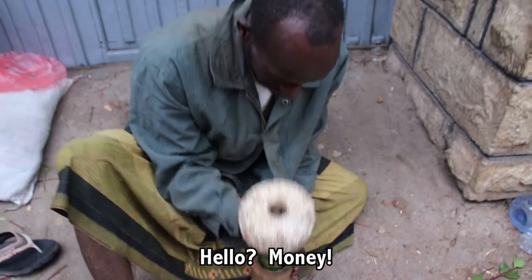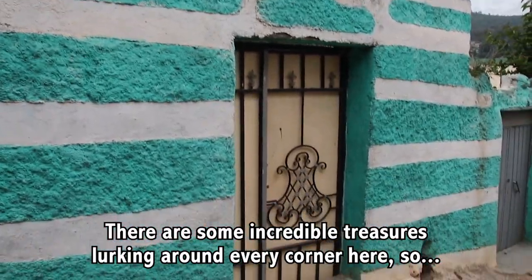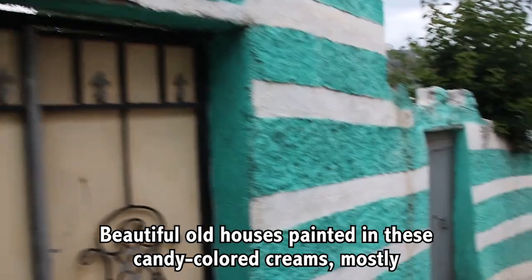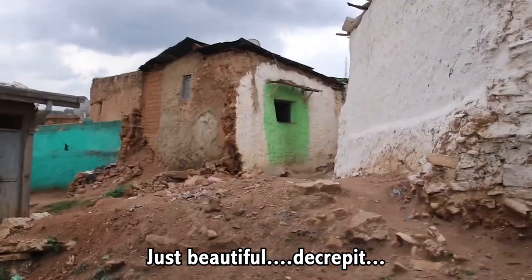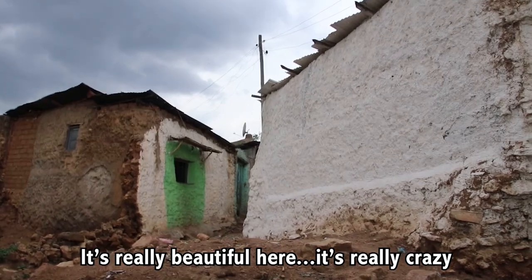Hello, money. There are some incredible treasures looking around every corner here. So beautiful old houses painted in these just candy color creams mostly. Just beautiful, decrepit. It's really beautiful here. It's really crazy.